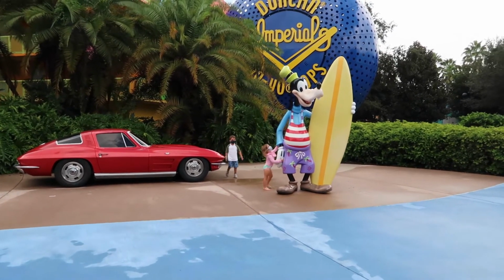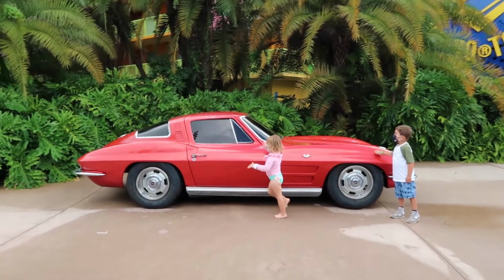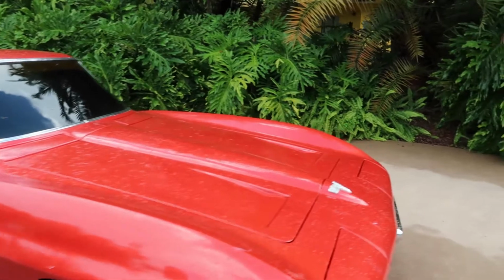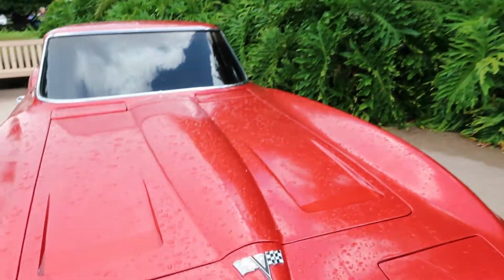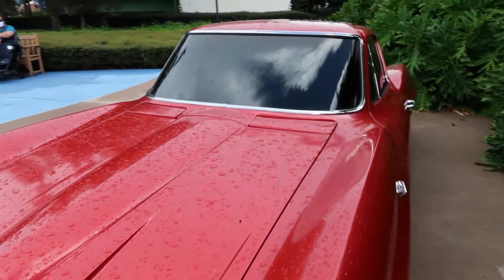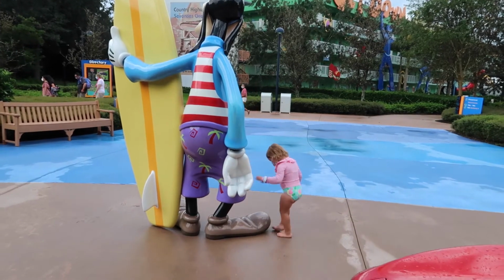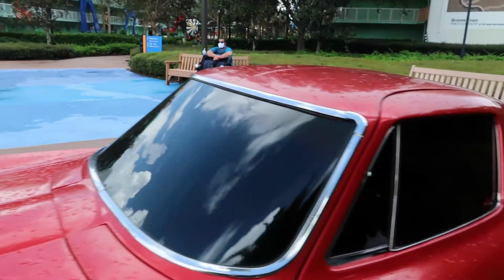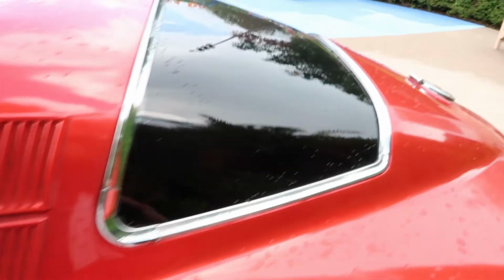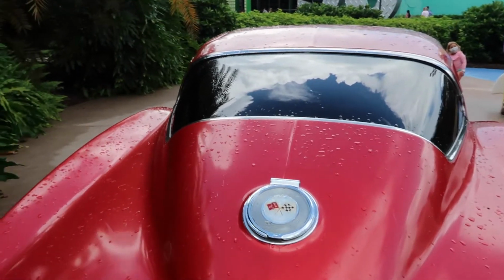Is that Goofy? Yeah, look at this big car. Wow, what kind of car is this, Sawyer? Wow. No, it's just decoration. It's very cool. Wow. Look at that. Decoration car, Mommy? Yep. But it's cool, isn't it? Do you love cars, Sawyer? Oh, are you giving him hugs, Goofy? Come look inside the window. Those are pretty dark windows. Can you see anything? Yes, I can see the driver. Oh, you can see the seats in there? Yeah. Cool.